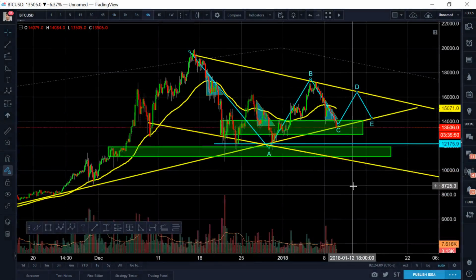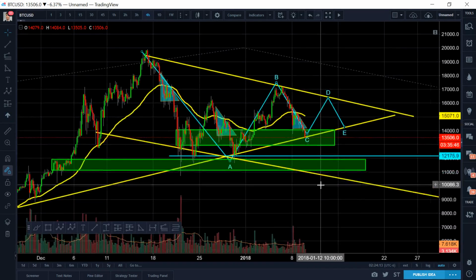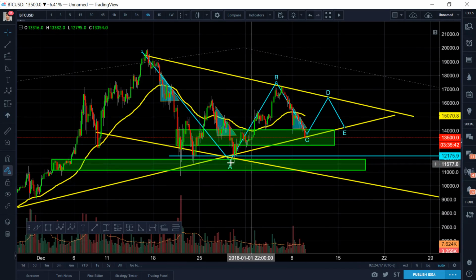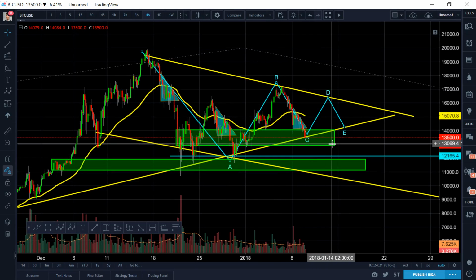So I'm hoping for a bounce very soon. So yeah, other than that, that is where we stand. We are in this buy zone. If it breaks, we will fall down even lower. We will fall down even lower right here.